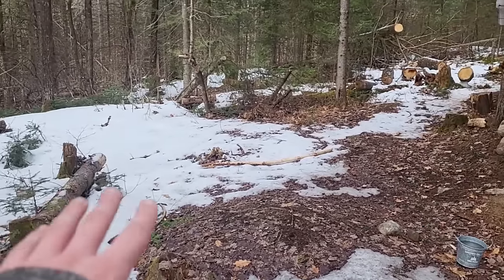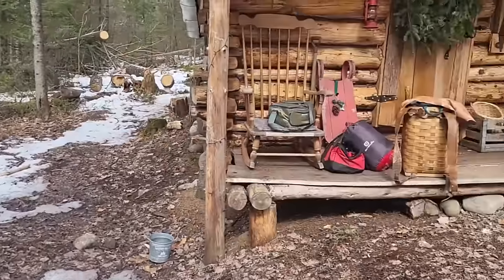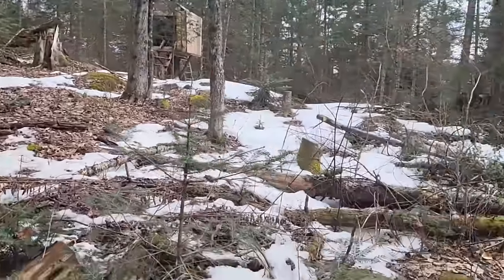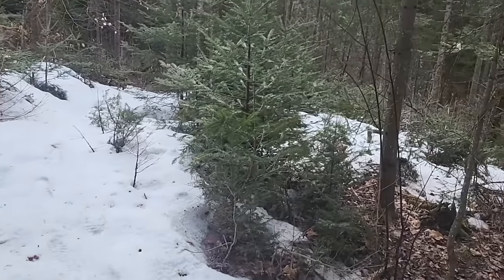Where I haven't stepped, there's still a few inches, and some parts have about 12 inches, but it's slowly leaving. Here's the trail that I just came up. It's about time I start unpacking, check if there's any damage inside the cabin, and let's get started from there.